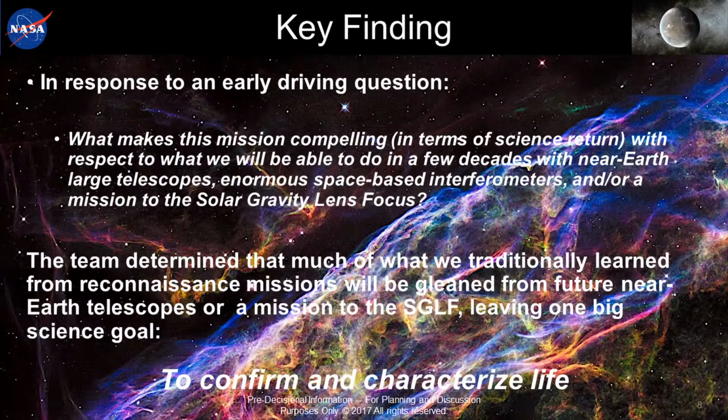Okay. So, key finding, in response to an early driving question, what makes this mission compelling in terms of science return with respect to what we'll be able to do in a few decades with our near-Earth large telescopes, enormous space-based interferometers, which we kind of ruled out after looking at it more. They just have to be too huge. The baselines would be astronomical. And or a mission to the solar gravity lens focus.